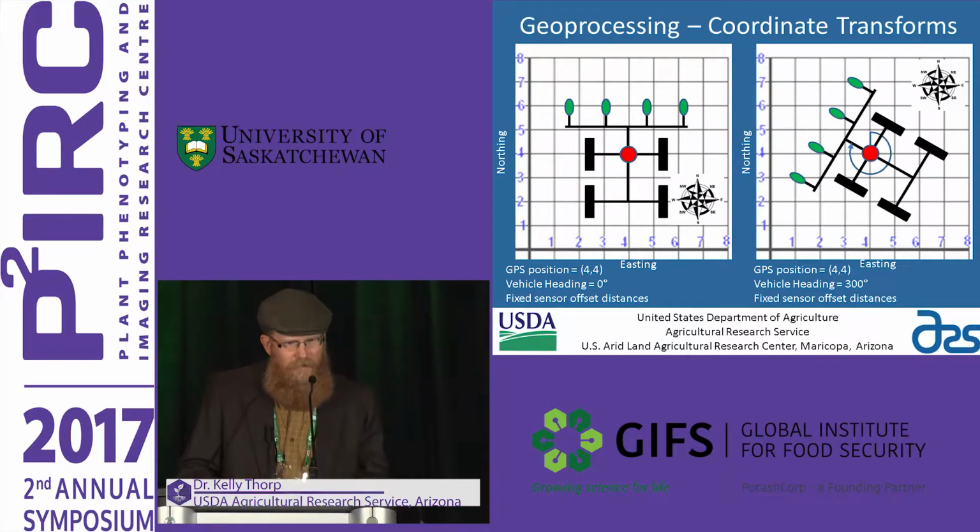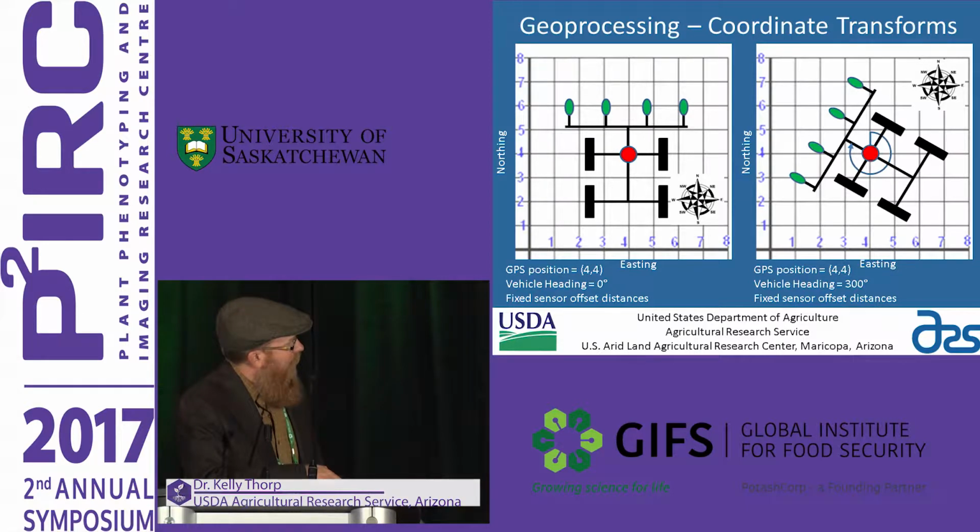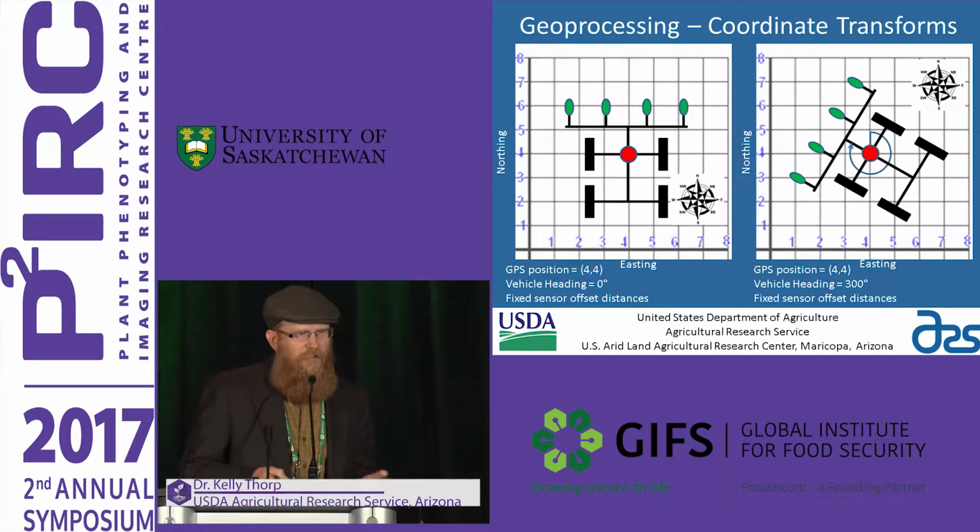Okay, so this is the step that's needed to actually assign geospatial coordinates to the location where the sensor was at each time that it took data. And we need three pieces of information again. We need the GPS position, the vehicle heading, and the fixed distances between the GPS receiver and the sensors. So why do we need all of those? This diagram kind of tries to explain that, where essentially you have a vehicle that's positioned somewhere on the Earth's surface. And you can see that via the coordinate system, if your GPS receiver is the red circle, then these two vehicles are positioned, the GPS receivers will be providing the same result, the same coordinate.